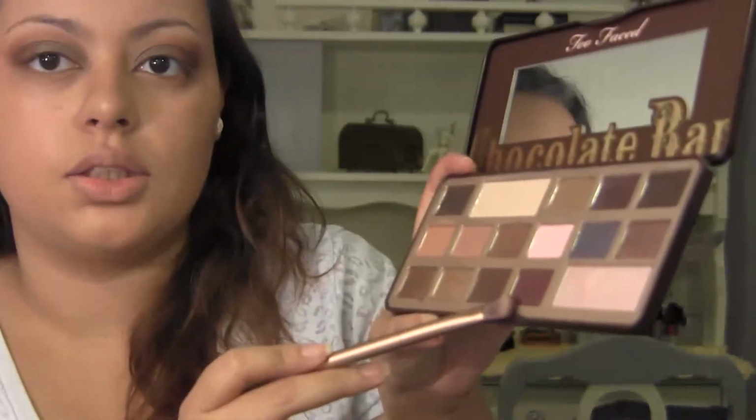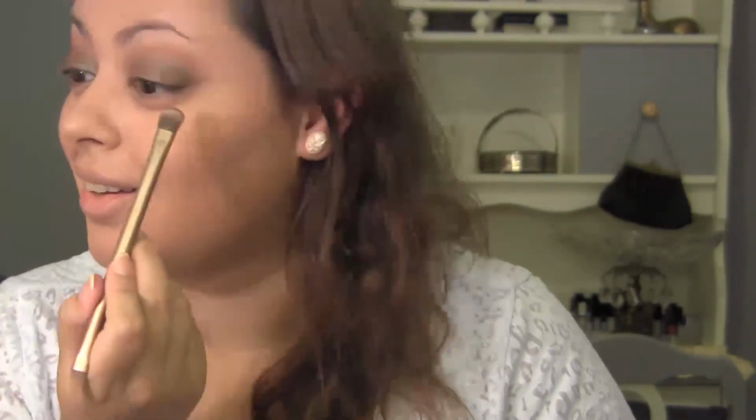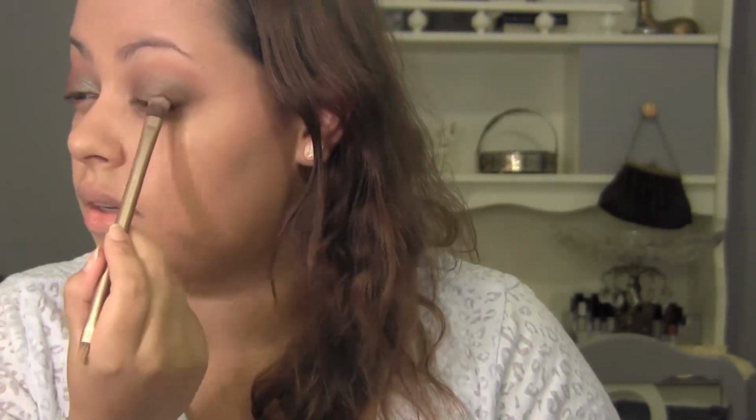Then I'm going to take this color right here, which is a burgundy kind of color. It does have some sparkle to it, but for the most part it is a matte. I'm just going to dust a little bit of it onto the outer end, but I'm not taking this color too far into my eyeball. I'm the worst at explaining. I'm basically just patting and dragging. I kind of want this to be a messy look.